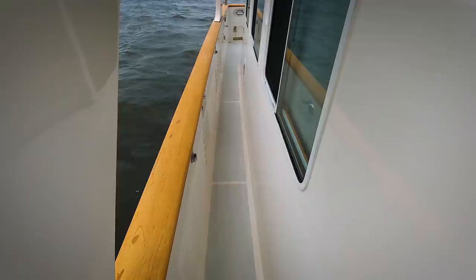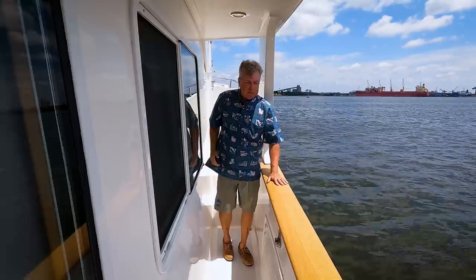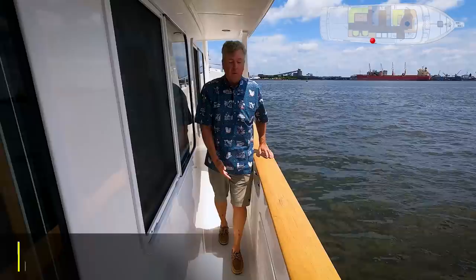And as I come down two steps, I'm now protected in the overhang right here. I'm protected from rain and from sun. Teak cap rail. There are three windows on the salon. They're all opening, so you have natural air ventilation coming through there. Recessed hawse pipe there. This is a deck fill right here for fuel for your diesel.